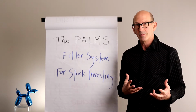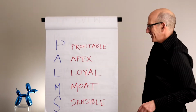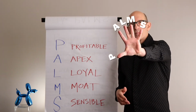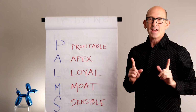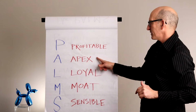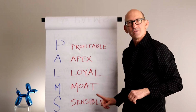So I want to tell you a little bit about it, and maybe you'll find a way that will help you to study and to understand stocks when you research them. So the reason that I chose the Palms filtering system is that when you look at the palm of your hand, you've got 5 fingers, and there are exactly 5 steps to the Palms filtering system. The P stands for profitable, the A stands for apex, the L stands for loyal, the M stands for moat, and the S stands for sensible.